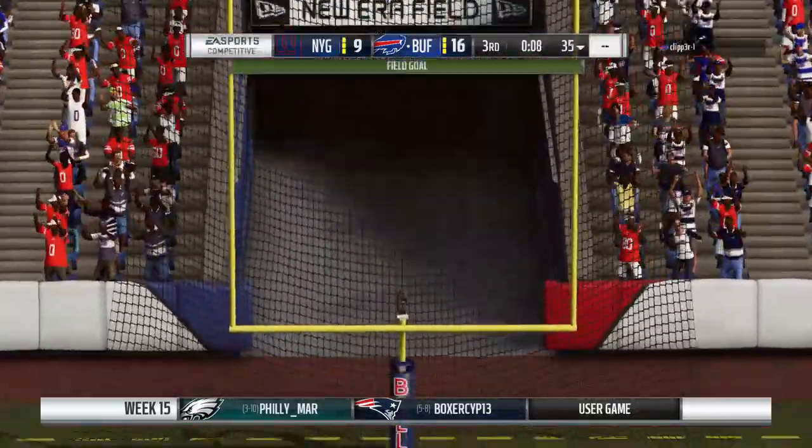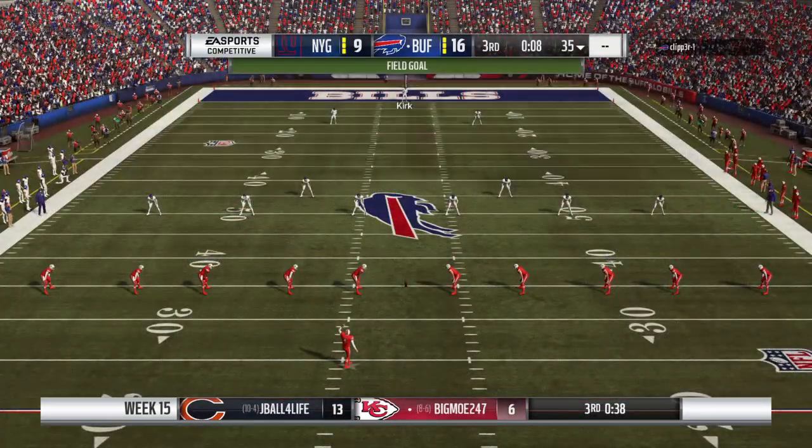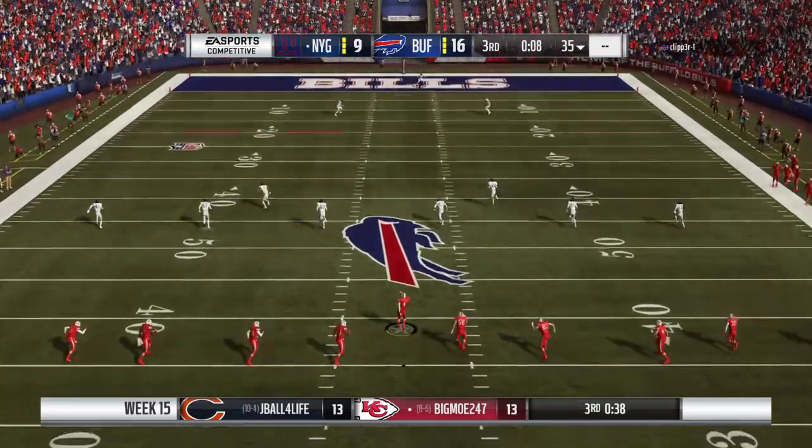And Hauschka's kick is good. And that'll make this a 7-point game. So 3 field goals that he's hit now. This last one helps him stretch out the lead. He's been solid, hasn't he?